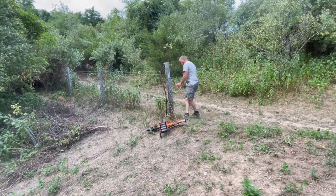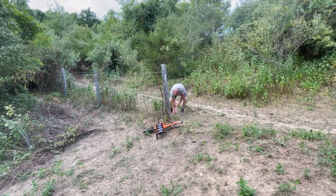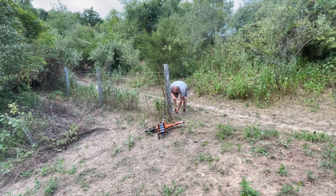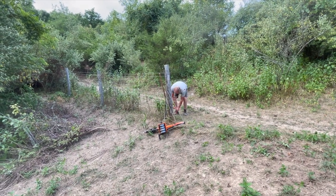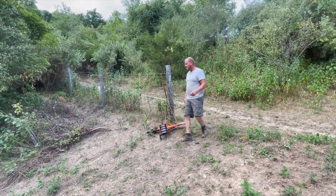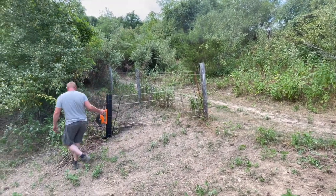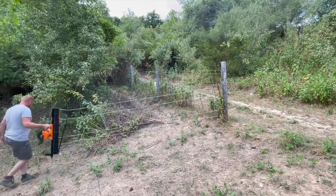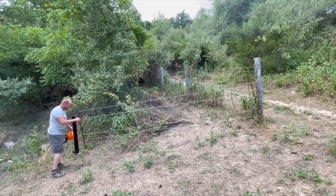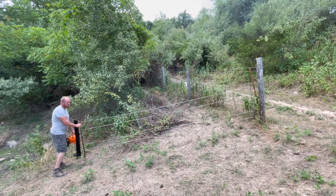This keeps your post taut. Kind of like a tent stake deal. See that, Jack? Yeah, I see it. That's pretty cool. That's a handy thing for temporary fence. So I do have extra posts, y'all, for this fence to install because I know I'm going to need them. But this is pretty cool so far.